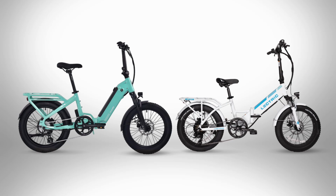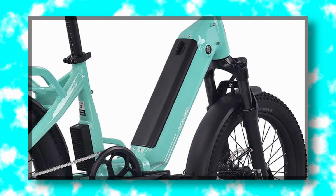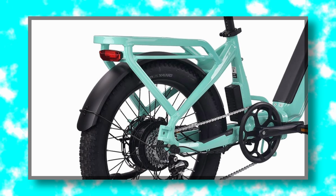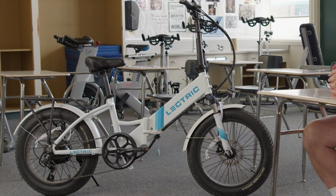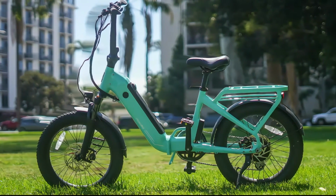At first glance, the Portola looks like a much more streamlined version of the XP 3.0 step-through. Both the 3.0 and the Portola have an integrated battery in the down tube, the same giraffe-styled handlebars that you'll find on most folding e-bikes, 20-inch tires, and similar integrated rear racks that are welded onto the frame. It's as though Ride1Up looked at the step-through 3.0 and said, let's do that, but let's make it a bit more modern. That modern frame design comes with some flashier paint options as well.